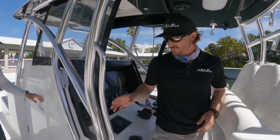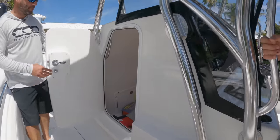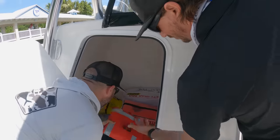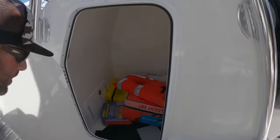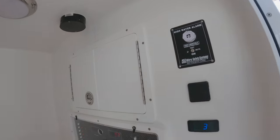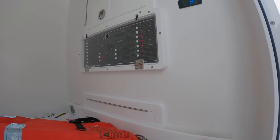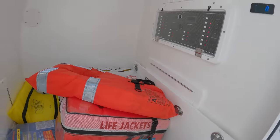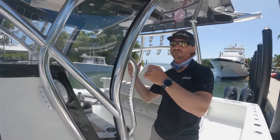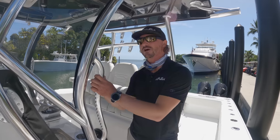Yeah, absolutely. Let's pop in here. Check the console. Again, it's all finished off. No rough fiberglass anywhere. This is our storage space here. Right now, we have our whole 12-volt panel inside here that's mounted behind that acrylic there. Room for a head. So a head is an option? Head's an option, yep. All the boats come pre-plumbed for it, so if you ever get a Sea Hunter after the fact, it's all pre-plumbed, yep.